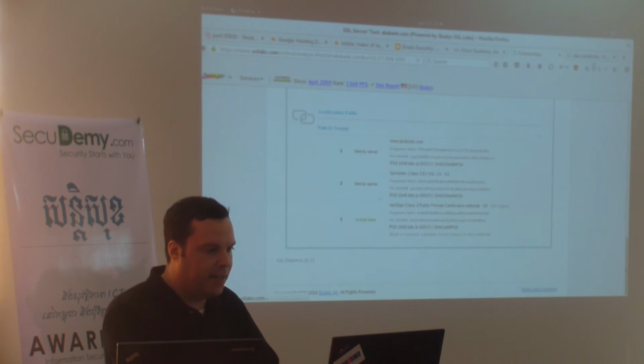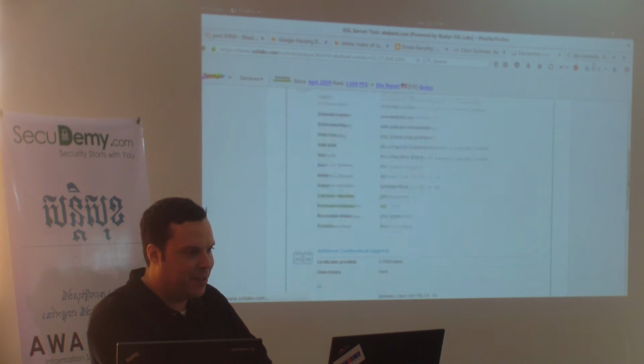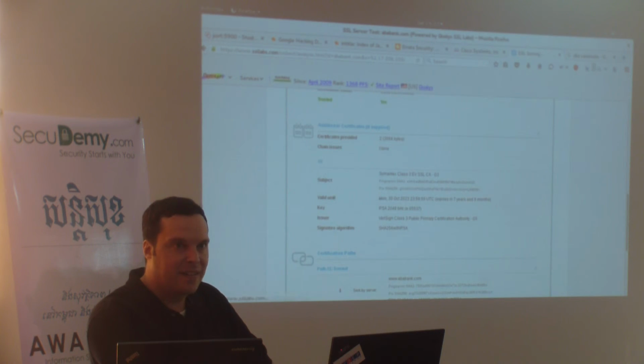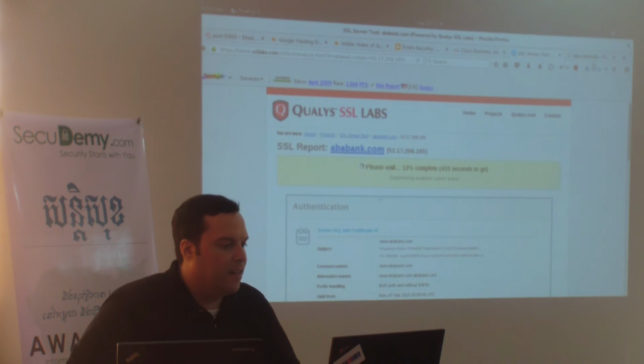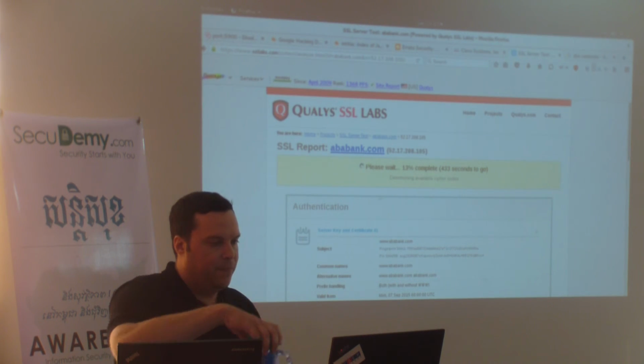And we have to wait until it's done. But it's looking good so far. Normally you would see lots of red marks down here if there were some issues identified. 33 seconds, that's a lot of time.